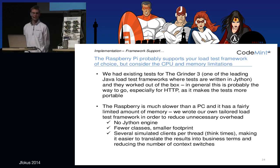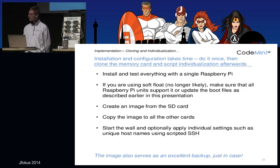I like to program. So I actually used my free time in the evenings to write my own load test framework. That way we got rid of the Jython engine, much fewer classes, a smaller footprint, and we could simulate several clients using the same thread, less context switching and more performance from the Raspberry. But if that had been the client paying for that time, I probably wouldn't have done it because, well, the Grinder was good enough. Simply add a few more Raspberries instead. Is it public? Well, kind of. I haven't released it, but it's not proprietary in any way. So if you're interested, certainly.